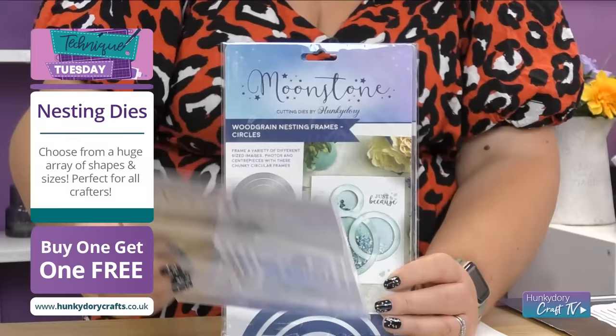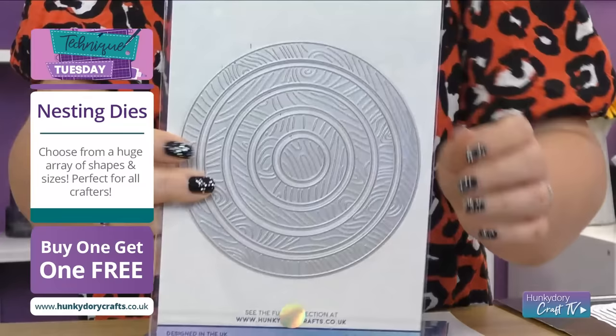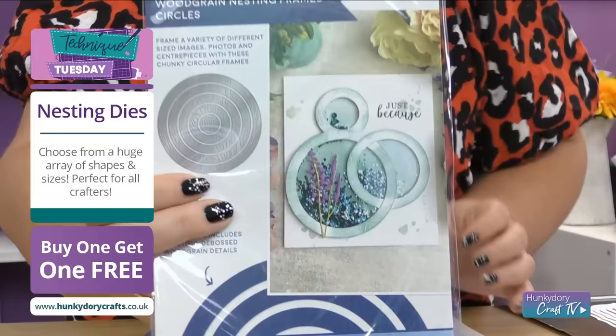Really, really is beautiful. And then we have our wood grain nesting frames. So we have got the wood grain circles. If I just show you that detail, in fact, if I turn this one around. Oh, do you know, I forgot about these, Anne-Marie. I know. Aren't they amazing? Yeah. You've actually got wood grain detail that debosses into your card. So you can use this to create such amazing effects. It is wonderful.